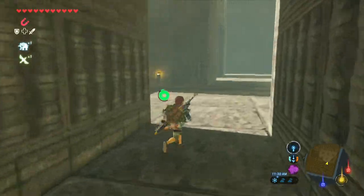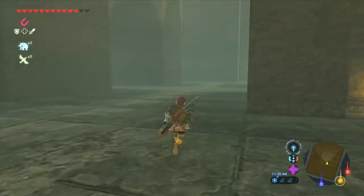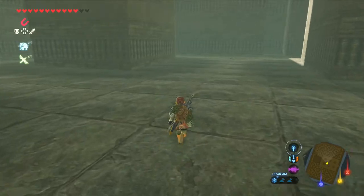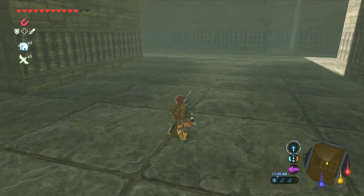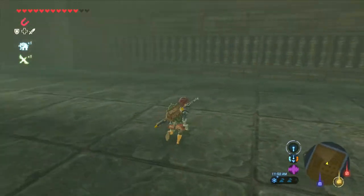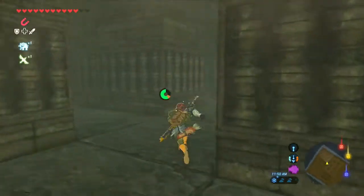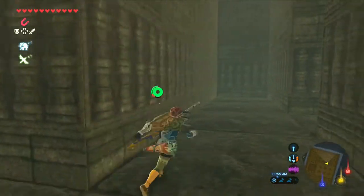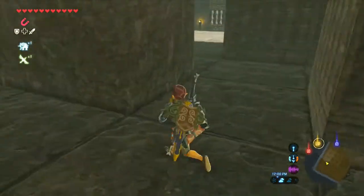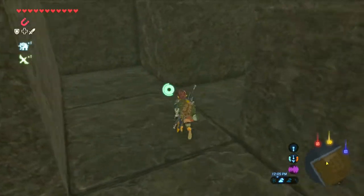What kind of sucks is that even with the map, it isn't really all that helpful, because the map is so far zoomed out. I'm not sure there's any way to actually increase the size of the mini-map. But at any rate, guess we have to look through to the other end of this labyrinth. Okay, well, glad to see that that basically dead-ended real quick.